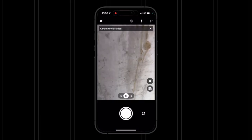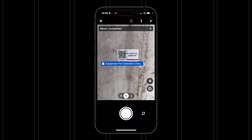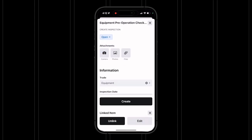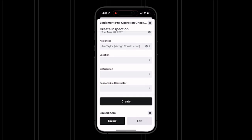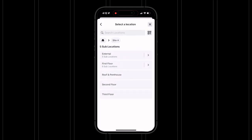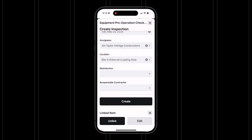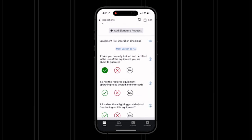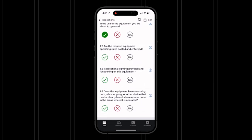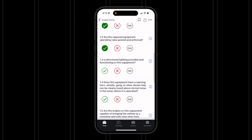Using their mobile device, the worker now scans the QR code. Notice how this opens the Create Inspection Checklist screen, and the appropriate template is displayed. No need for the worker to go first into the inspections tool, then search for the template for the equipment in front of them. The worker now quickly and accurately performs the inspection. Time is saved, and the possibility of error is reduced.